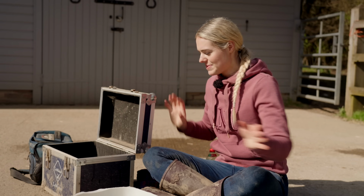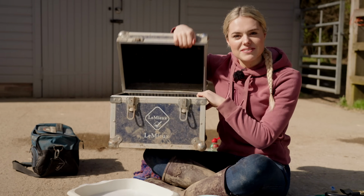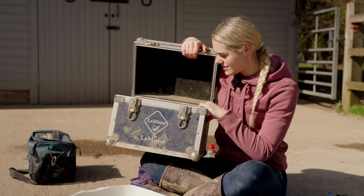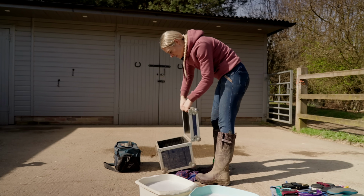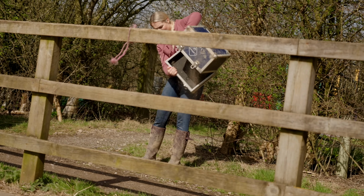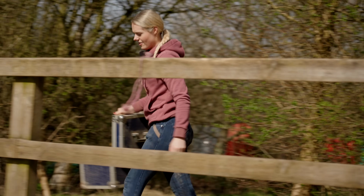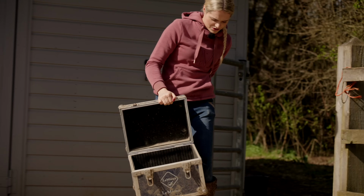It's now time to clean my grooming box, because the bottom of it, I think I'm gonna have to stand up and get all the dust out because it is disgusting. Okay, wait a sec. It's got loads of little Casper hairs in where I've clipped him. Oh my gosh, look at that. It's like it's snowing. Oh my gosh, there's still so much. All right, that'll do. Time to give it a good old scrub.